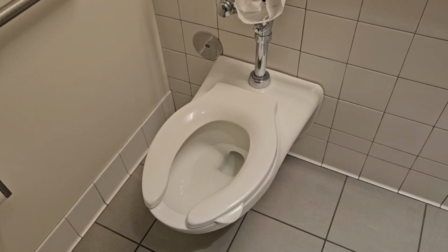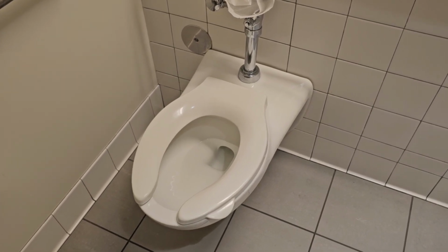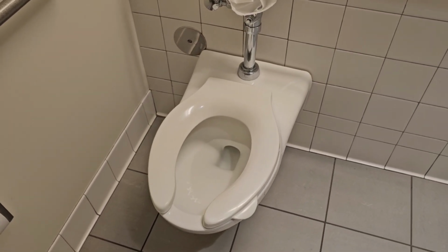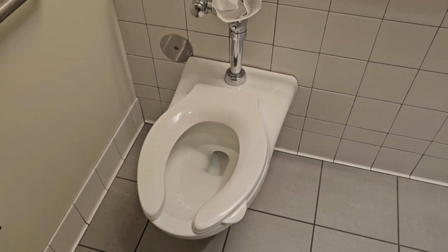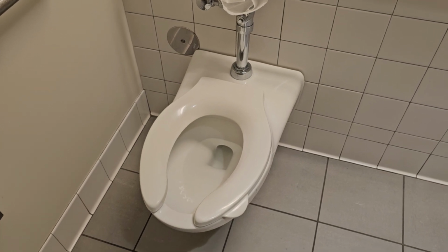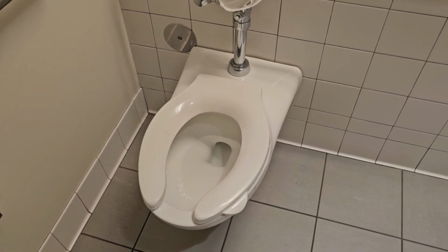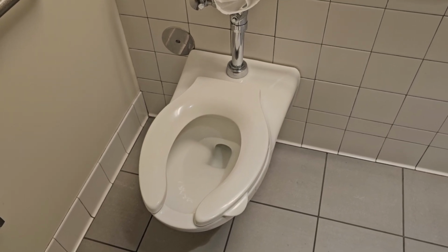And that is the 1.28 gallon version of the Kohler Kingston toilet, probably one of the worst Kingstons ever made. This thing definitely had potential, but the execution of it was pretty terrible. From the pulling factor to the ball rinse to even the flush being kind of stale. I don't see one good thing about this toilet at all. But let's put it into the grading scale and let's grade it.